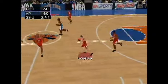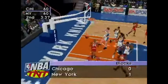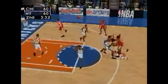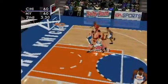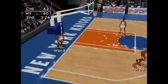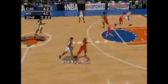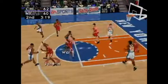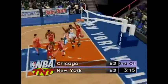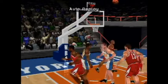Inbound pass to number 5. Pass to Burrell. Dudley with an amazing block. Happy to Longley. To number 23. Number 23 with the short pop. Inbound pass to Starks. From the right side to Ward. From the top of the key to Starks. With the J. Williams with a one-handed J. Let's check that one on replay.